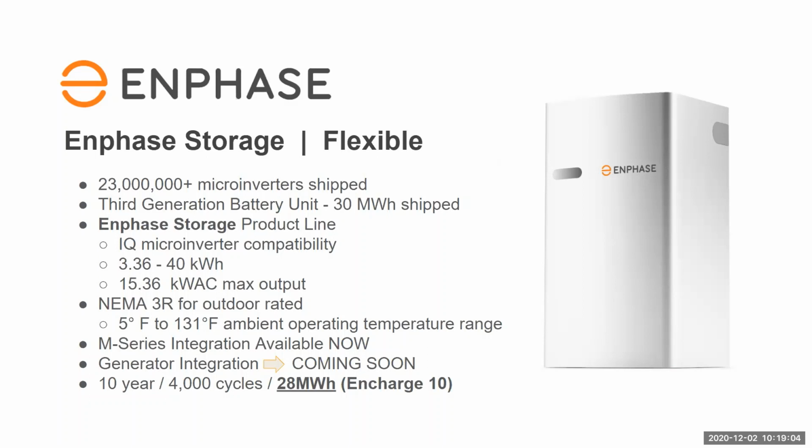So let's talk about sizing. The smallest unit is a 3 kilowatt hour unit, and then you can scale all the way up to 40 kilowatt hours on a single switch. So very flexible. If someone, let's say, just needs to back up their CPAP machine or an oxygen machine, you could get away with one Encharge 3. And then if you say, I want my whole house backed up, great, we could do 40 kilowatt hours. That being said, if you have 2 load panels and you want more, we could add an additional smart switch and go beyond 40 kilowatt hours.